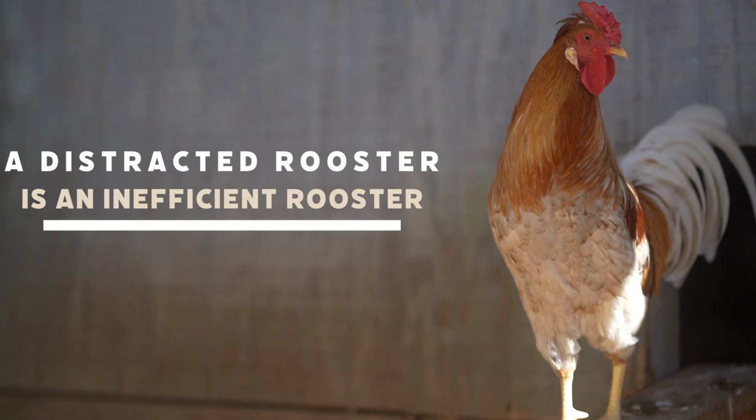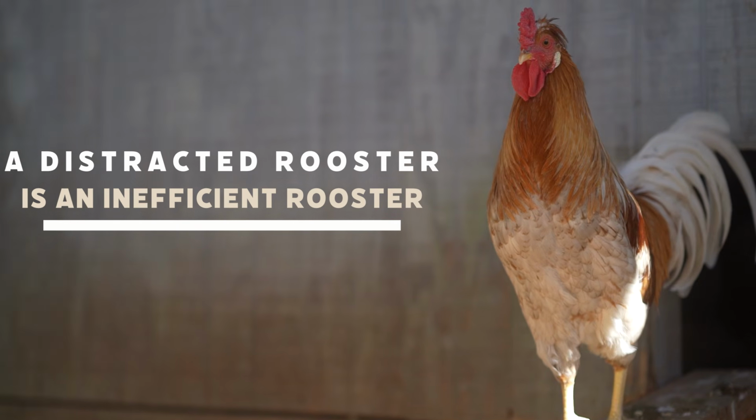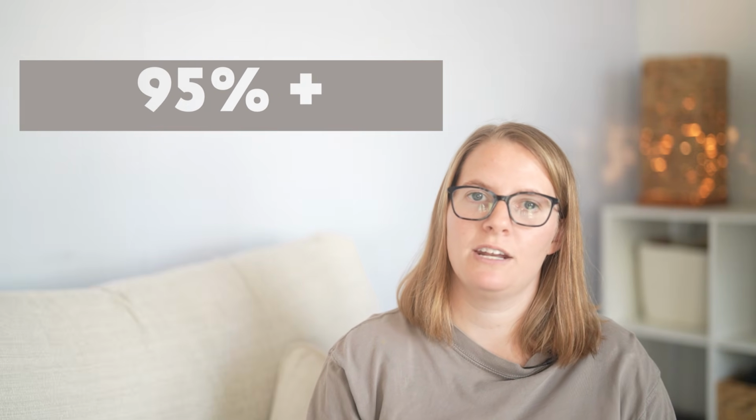Sometimes if you have too high of a rooster to hen ratio, you're actually going to drop your hatch rates, because a distracted rooster is an inefficient rooster. So the less time they spend with the hens, the more time they spend fighting, the more time they spend searching for food because there's not enough resources for everybody, the lower your hatch rate is actually going to get. So the best way to keep a hatch rate of 95% is to have an adequate amount of rooster, but not too many roosters, and also make sure that your roosters are of a good reproductive age.